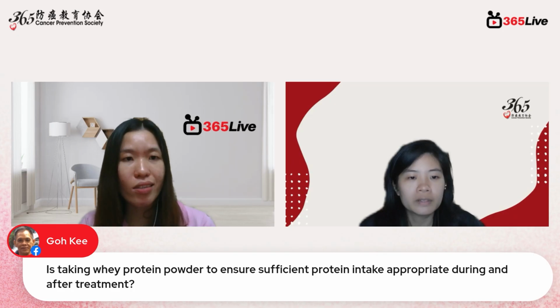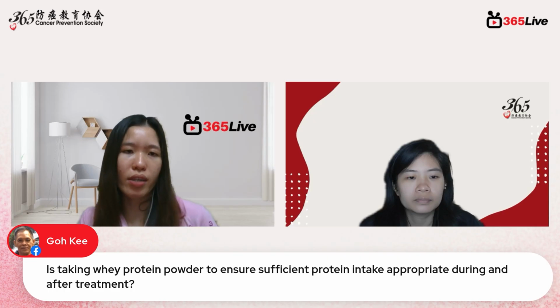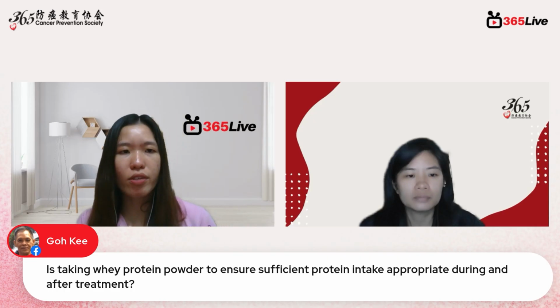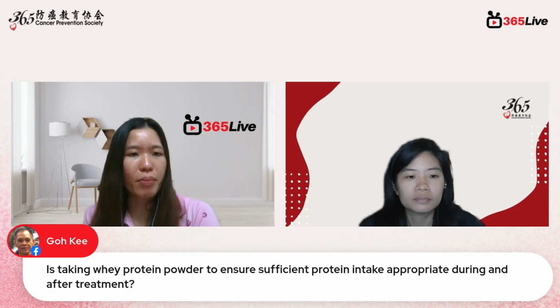There is always this group of people who may need that. But a lot of people just take it without knowing that maybe they don't need to take it at all. So our job is to help them assess whether they have this kind of need. If you have, then go for it. If you don't, then we can go for another method.